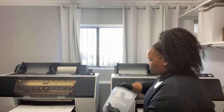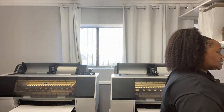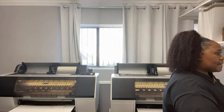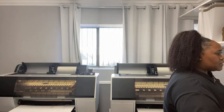Oh yeah, that looks so much better. I can tell already. Okay, so let's set the rest of these up to print. This is A. Now we're going to send for A, 9. Let me powder this.